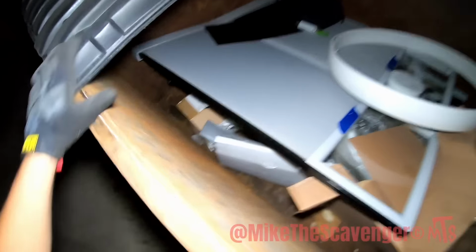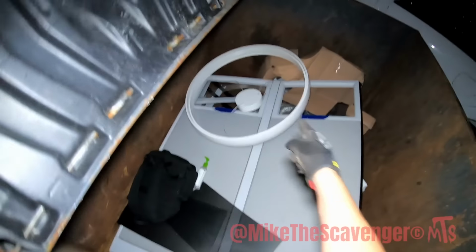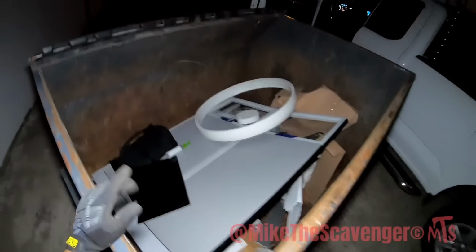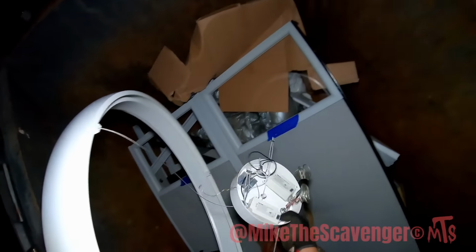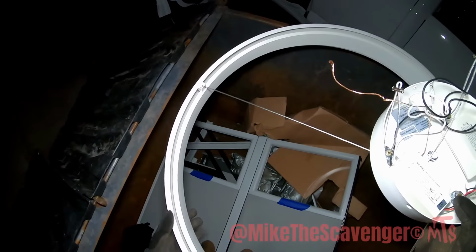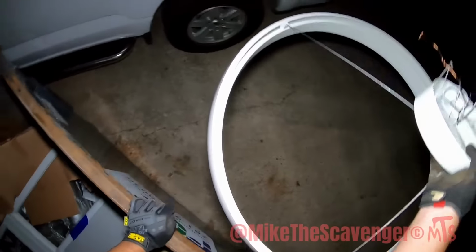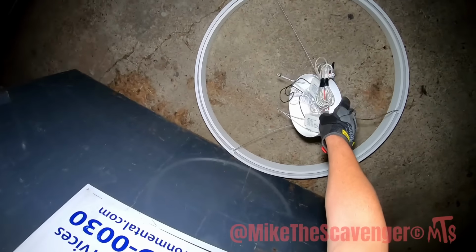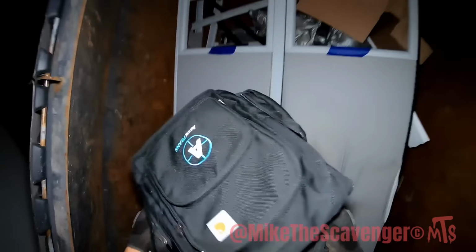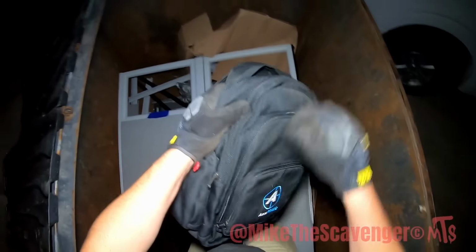I see cubicle walls, which ain't no good. There's a backpack. What is that though? It looks like a flying saucer light. Whoa, look at that thing. That's really cool. I'm gonna actually set this over here. Be gentler with it. Hopefully it works. That thing is really cool. It's a Carhartt backpack.